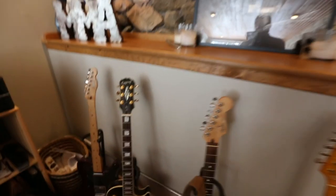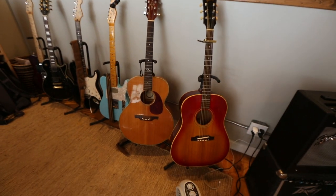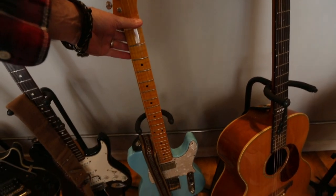Then, of course, no studio would be complete without the guitars. So right here, I've got all my guitars right behind me so I can grab them. This is one of my favorites right here. This is a parts caster, they called it. I bought all the different parts that I wanted, put it all together, and that's my favorite, my number one Tele.